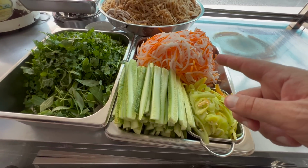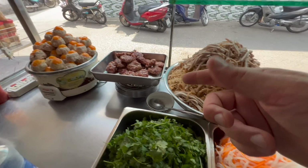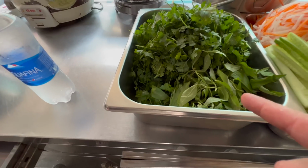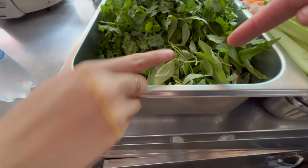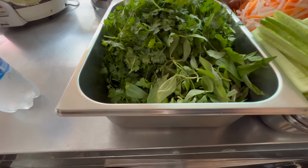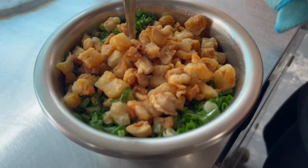All right, so pickled daikon and carrot, cucumber, we've got those banana chilies, shredded pork, which I wish I'd had. And then Vietnamese coriander. Ngò. Okay. This is my favourite. It tastes a bit like soap, but I absolutely love it. These are those crispy, crunchy pork lardons mixed with spring onion. For the dog. She dropped one.